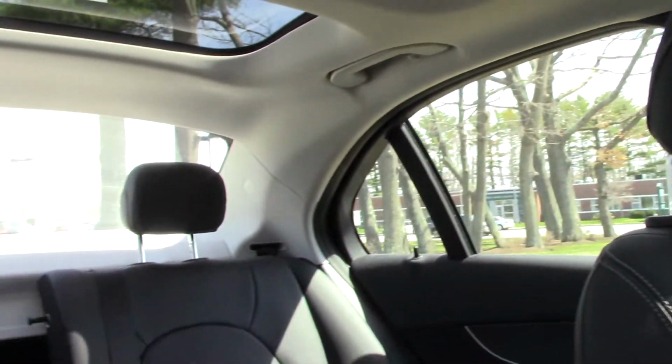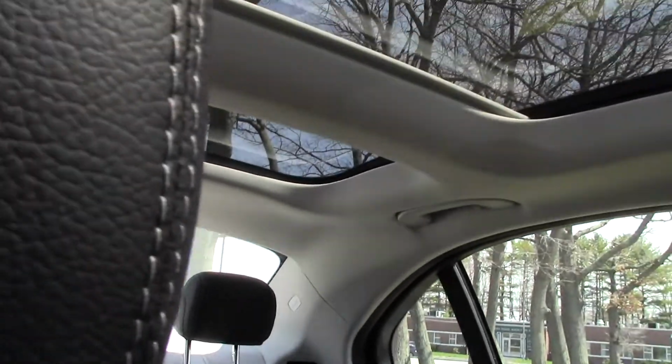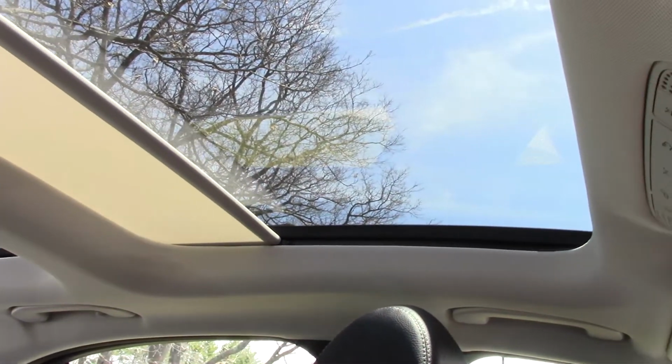This has got the beautiful panoramic sunroof, and I can put a screen over it if it's too bright.